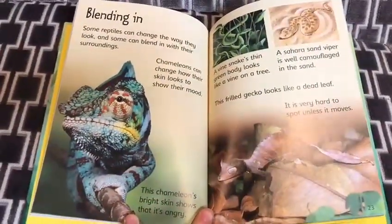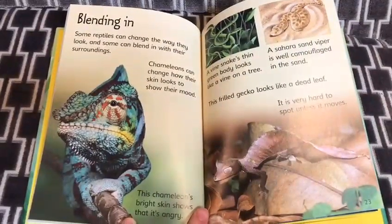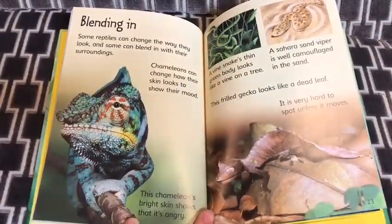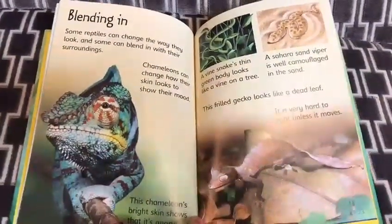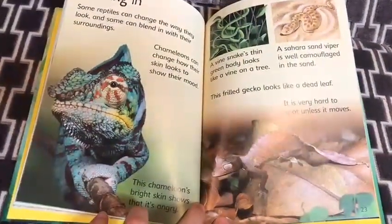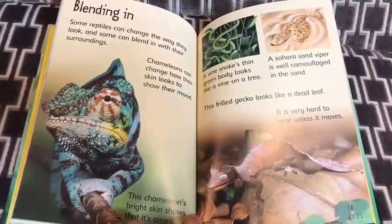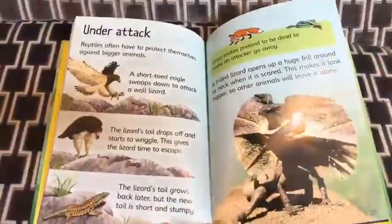Blending in. Some reptiles can change the way they look, and some can blend in with their surroundings. Chameleons can change their skin to show their mood. This chameleon's bright skin shows that it's angry. A vine snake's thin green body looks like a vine on a tree. A Sahara sand viper is well camouflaged in the sand. This frilled gecko looks like a dead leaf. It is very hard to spot unless it moves.